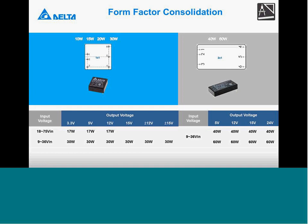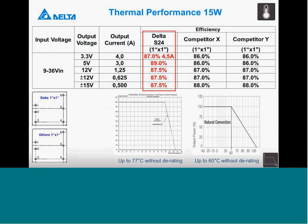Applications. Performance. Here we are doing a comparison between a 1x1 and 2 competitors.